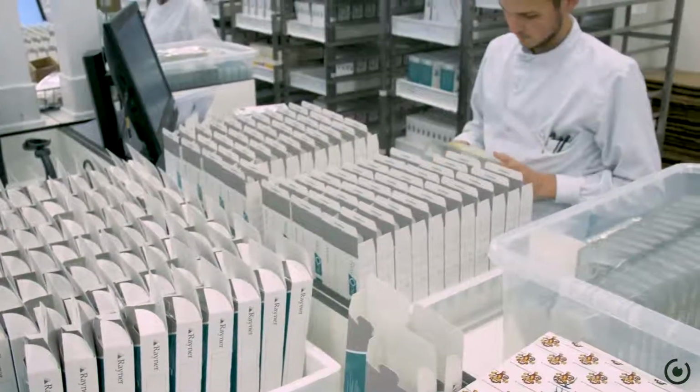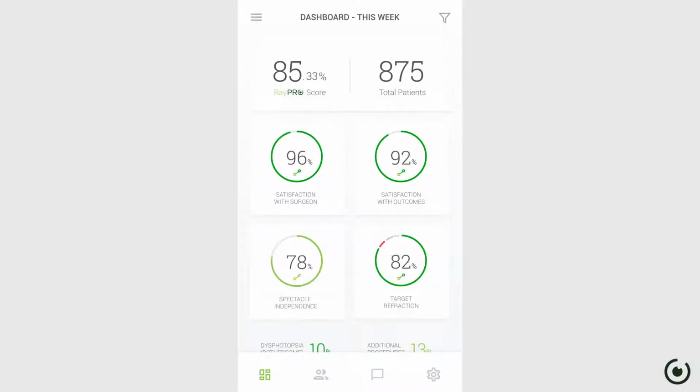And for me, as a keen cyclist, I can see every single ride I make with benchmark data and comparisons to other cyclists on apps like Strava or Garmin Connect. So how crazy that these things are available for something such as cycling, but not available for something so important as eye surgery. So RayPRO is a mobile and web-based application for collecting patient-reported outcomes.